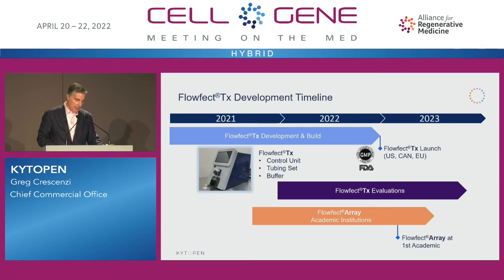The development timeline: as we continue to build out over the next couple of months towards the launch at the end of the year, we are going through our verification and validation process for the control unit, the consumable, the flow cell, and our transfection buffer. We are also lining up all our documentation for submission for our GMP and FDA certification. We are open for business to do evaluations on the technology, and we'll have a handful of those new devices available this summer to do that. As well, we will begin a small pilot study with a select handful of academic institutions to begin investigating target discovery with our high throughput flow effect array.